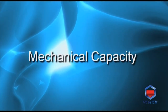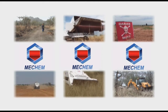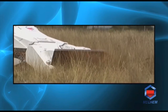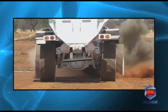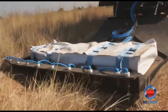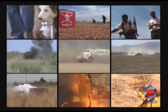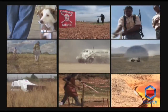Mechanical capacity. Mechem is in the fortunate position to use a wide spectrum of mechanical assets during mine action and BAC operations. Mechanical capacity in use are flails, MV4, Mine Wolf and Buzina 4 flails, Mechem vegetation clearance machine, mine protected vehicle fitted with steel wheels and rollers, mine protected ground preparation machines, Mechem vehicle-mounted metal detection system. All of these systems form part of the Mechem toolbox and will be used in an integrated approach, supplementing other systems to provide clients with the best solution for their specific requirements.